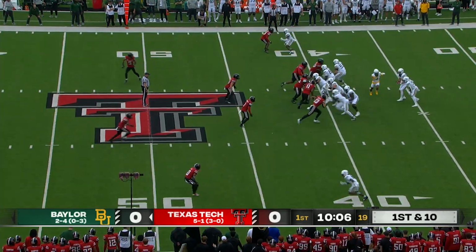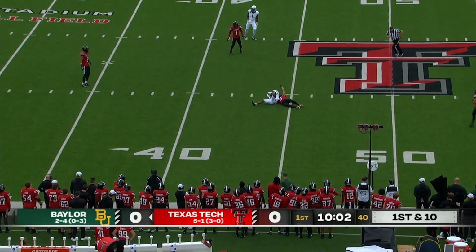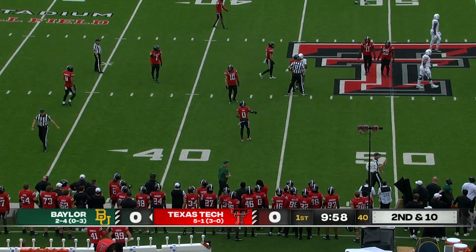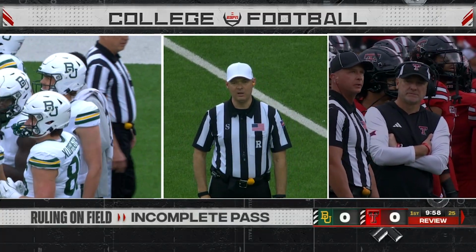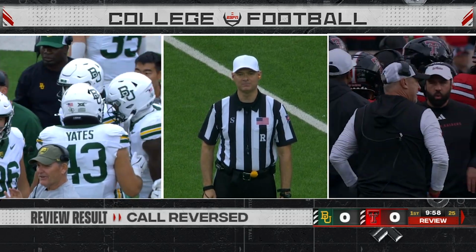To run the ball more. He's looking for more explosive plays today. Those have been lacking, and there's a first down throw and catch. Nope, they're going to rule it incomplete. Intended for Ashton Hawkins. Well, Hawkins is saying he caught it. After further review, the receiver caught the ball and was down at the 44-yard line. It will be first down.